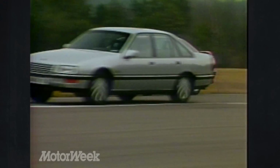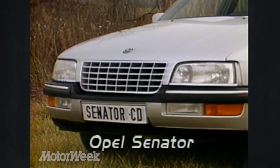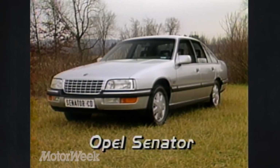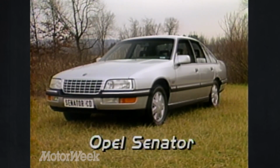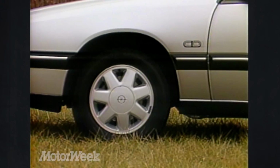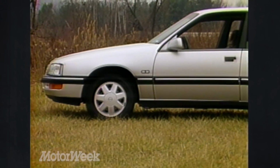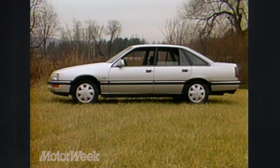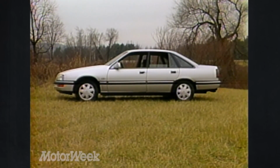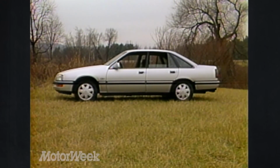The larger of the two cars is the Senator. Redesigned just last year, it's Opel's flagship and competes in the home market with the likes of Audi 100, Ford Scorpio, and BMW 5 Series. There was a time when Opel styling was a poor copy of American GM styling. Not anymore. The Senator's combination of an airy greenhouse and a wind-cutting shape looks like nothing we've seen here.